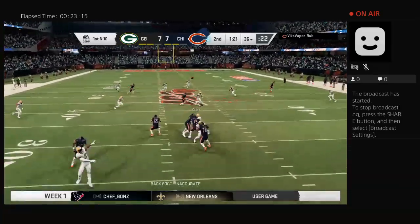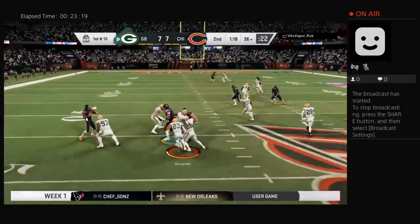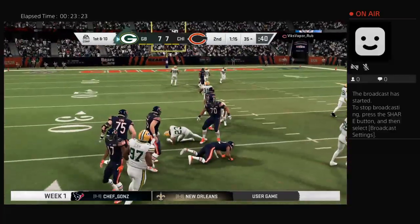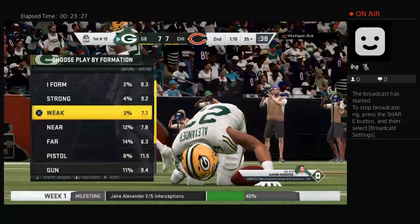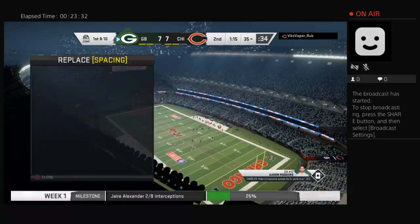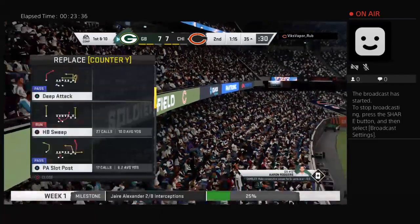Here's Trubisky. And for the 3rd time here in this half, it's intercepted. Picked off by Jaire Alexander. And the return here is stopped at the 35-yard line. Now it looks like we'll get a timeout, and we will. We've got an injured Packer on the field. Hate to see this. Week 1 of the season. We'll be back.